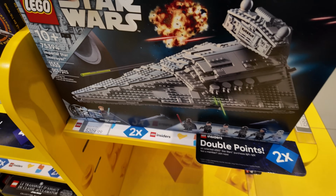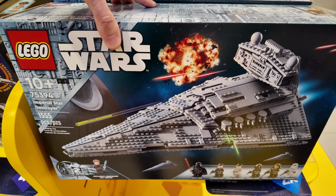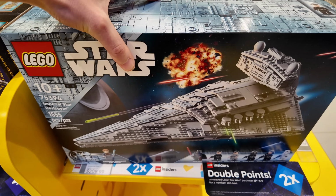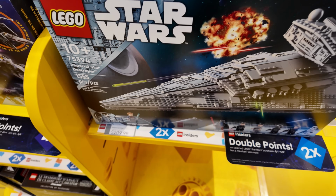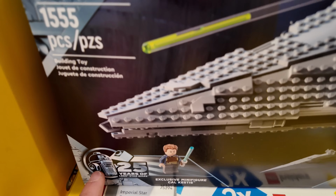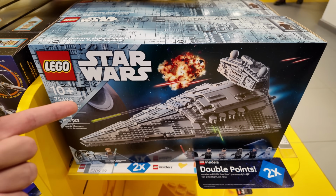And then right above that is actually one that I need. I actually might grab one of these today. I've been talking about getting this one for so long, and there's a great GWP that you get for 210, was it? Right? This set just so happens to be 210, and you get double points. And I think this is the only 25 years of LEGO Star Wars minifigure that I don't have. So that would sort of complete the collection. So I think this one is a must get for me.